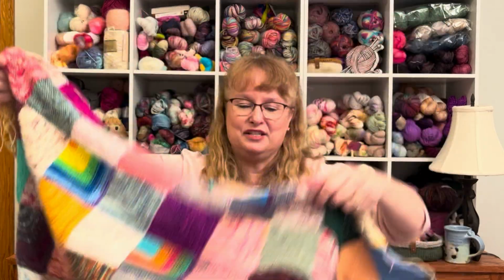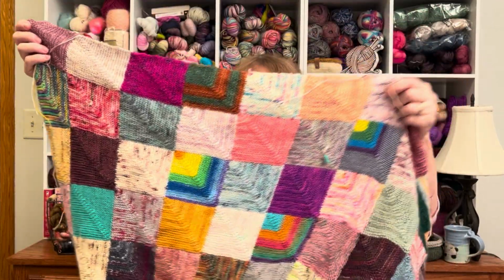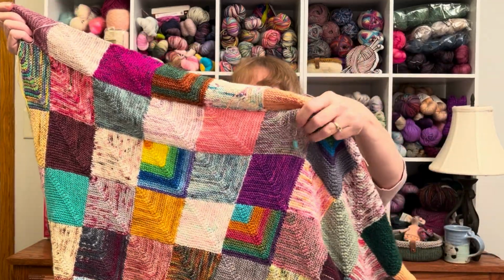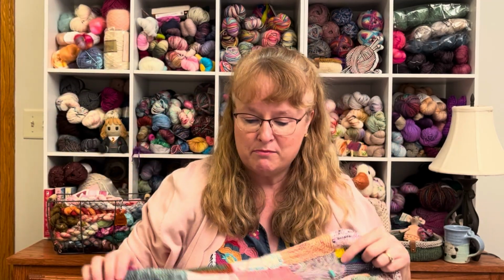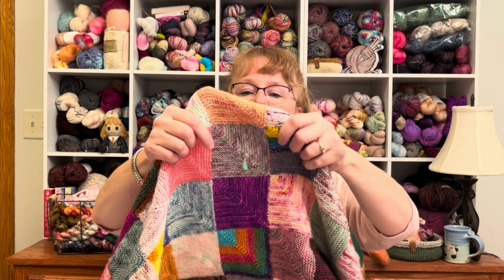I should just look for the strings. When I talked last time, I needed to do 20 more squares to complete the blanket. So I marked where I was. So I had just started this square. I'll do my best to remember. I don't remember what all of these are, but I'll give this a try.